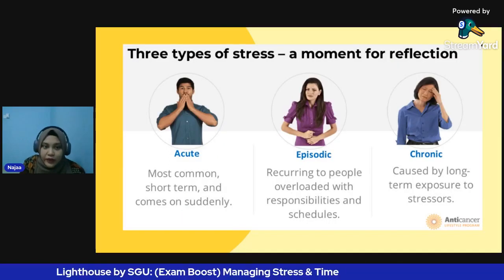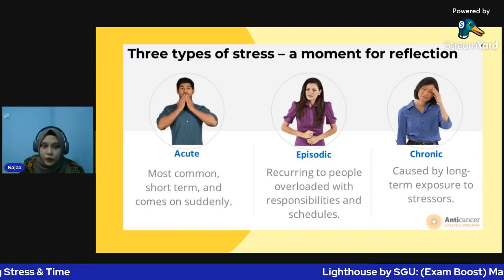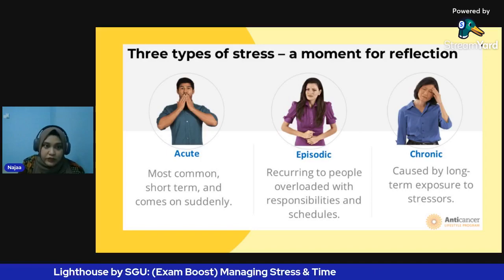Okay, before that, there are also three types of stress. These three types are where we need to be focused. We need to start asking for help. We need to start seeking the right channel on where and how to treat it.